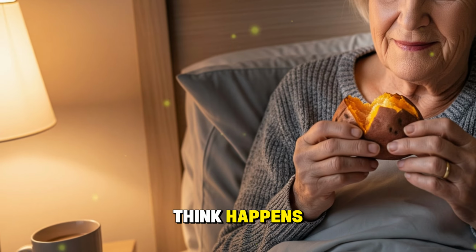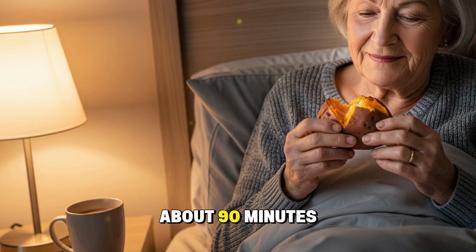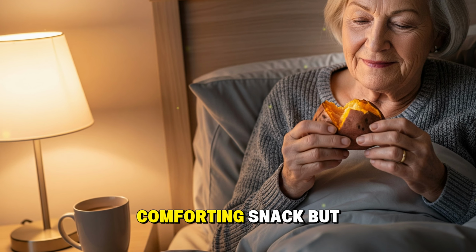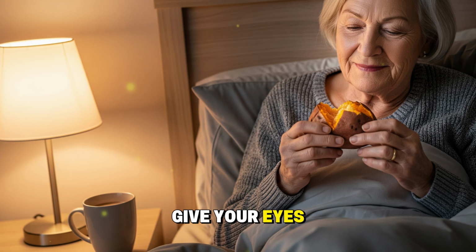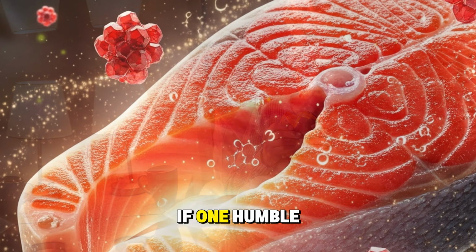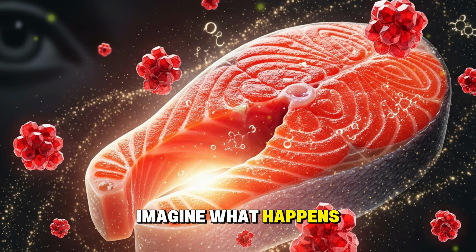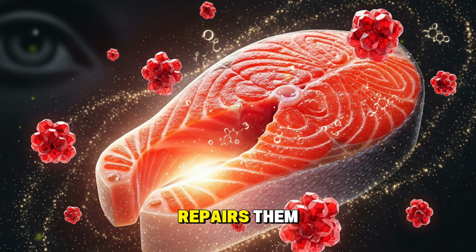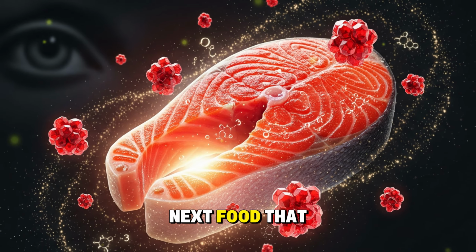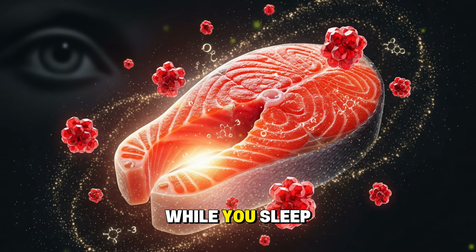What do you think happens if you eat just one medium-sized sweet potato about 90 minutes before bed? You'll not only enjoy a warm, comforting snack, but also give your eyes the support they need to recharge through the night. If one humble root can fuel your eyes overnight, imagine what happens when you combine it with something that repairs them on a cellular level. So what's the next food that does that? Not just protecting your eyes, but rebuilding them while you sleep.